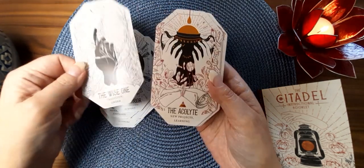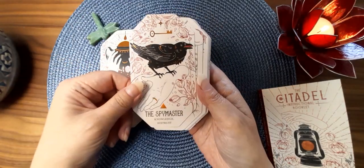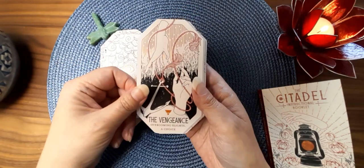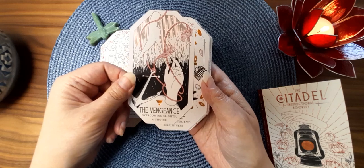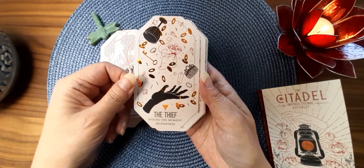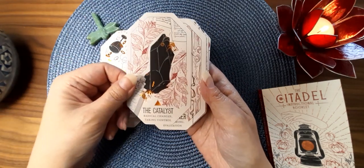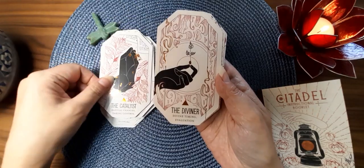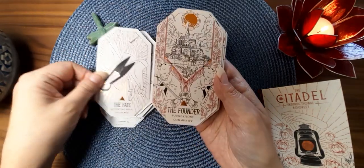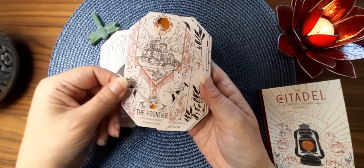The wise one, tradition and order. The acolyte, new projects and learning. The spy master, knowledge, distrust. Vengeance, overcoming slights or a choice. The thief, seizing the moment, selfishness. The catalyst. The diviner, the fate, the founder. They are beautiful cards, actually, aren't they?